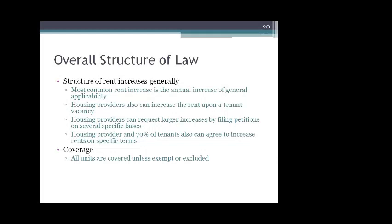Housing providers can also increase the rent when a tenant vacates the unit. And if they want to have larger increases than the vacancy increase or the general annual increase, they have to file some kind of petition with the Rental Accommodations Division for specific things. Again, we'll get to that later. Housing providers and 70% of the tenants can also make an agreement together to increase the rent on specific terms. These are called voluntary agreements.